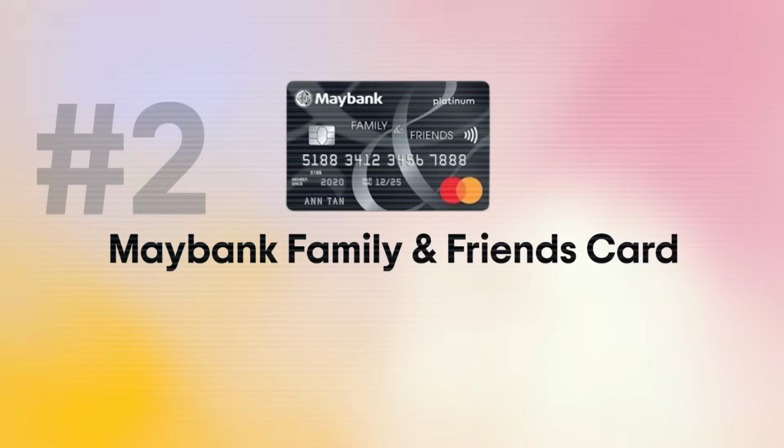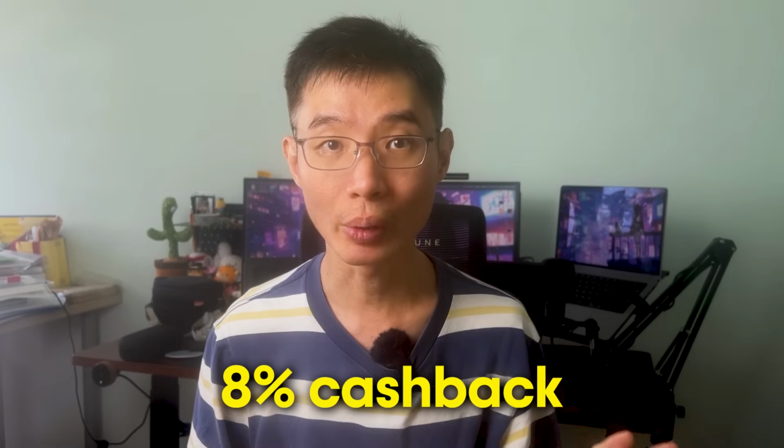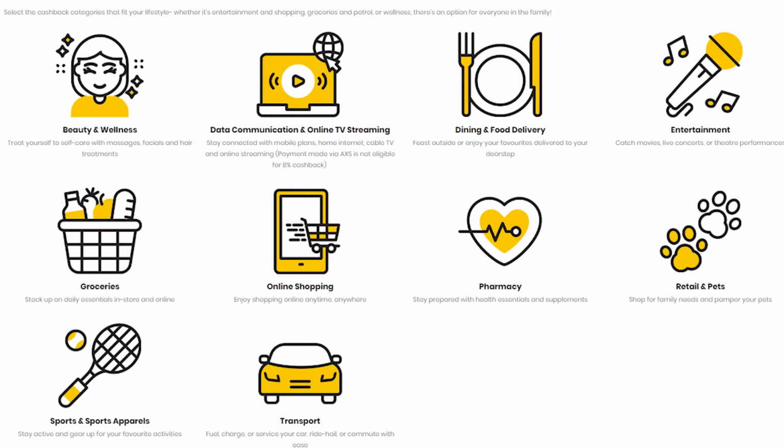Next up, we have the Maybank Family and Friends card. This is another card which gives a rather generous 8% cashback on SimplyGo rides when you meet the $800 minimum spend every month. Unlike the DBS U card, where the merchants are fixed, here you get to choose 5 out of the 10 categories to earn the 8% rate. Transport is one of them, and the rest include popular options like dining, groceries, shopping, and more.